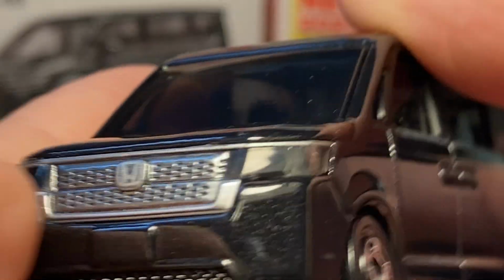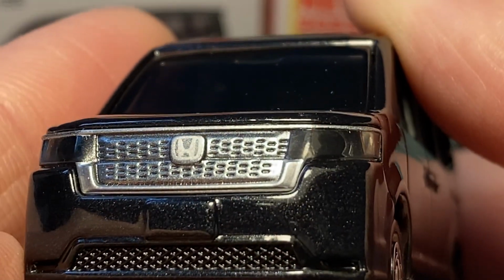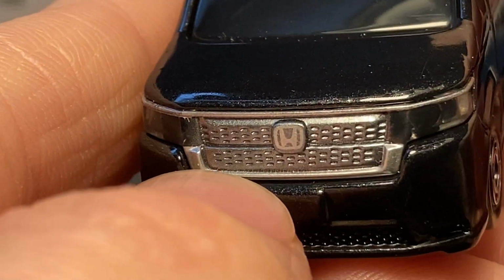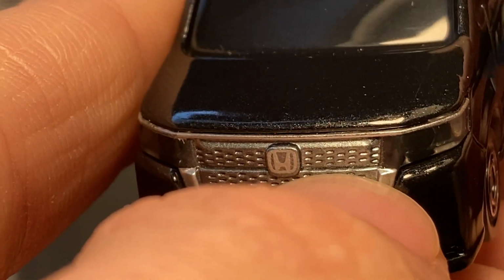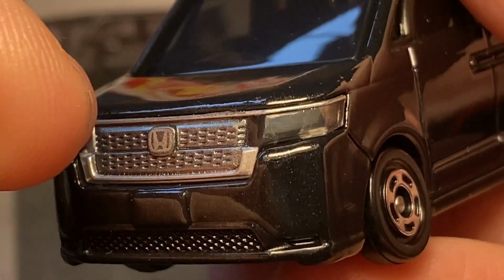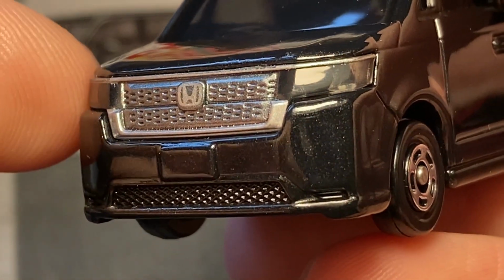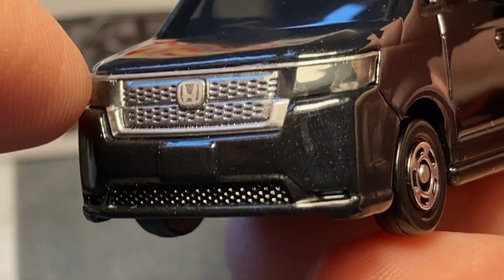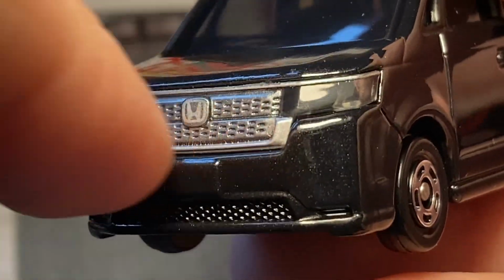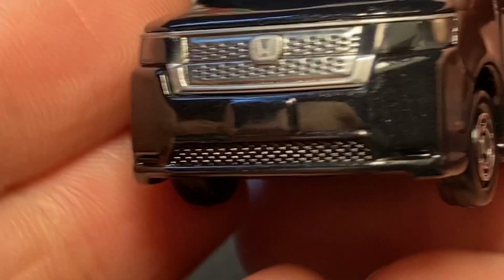Let's look at it. So I've been having trouble deciphering what is a plastic insert on this model. And I think the bottom grille is part of the plastic insert. So that means they tooled 2 different front ends for it. Because, like I said, on the Tomica Air, it's only the lights and this top grille in the Honda badge. The bottom grille doesn't exist. And it looks really slick like that.